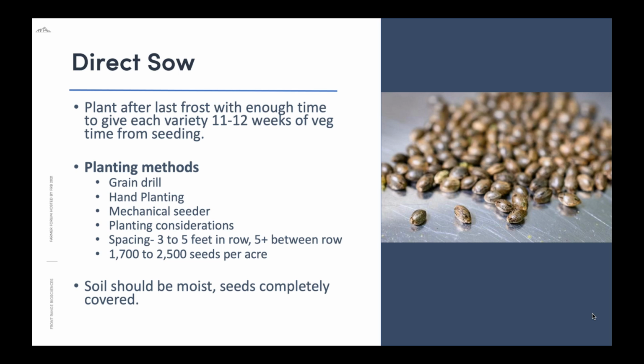This is really popular for growers who are transitioning from another commercial agricultural system into hemp production. In the Southeast and Mid-Atlantic, we have a lot of tobacco growers that are working with direct sow and trying to repurpose that type of equipment. We also have in the Midwest and Upper Midwest a lot of large-scale grain growers that are using direct sow as a methodology.